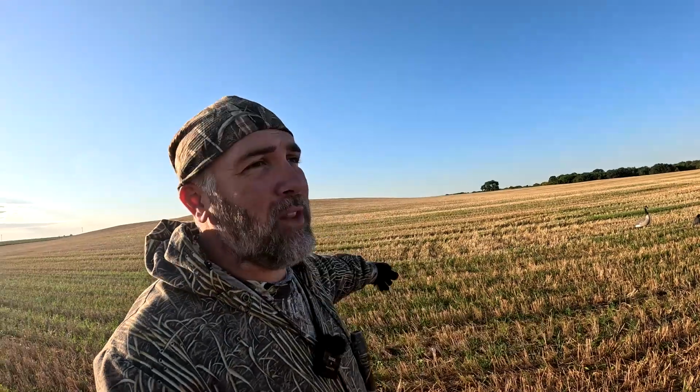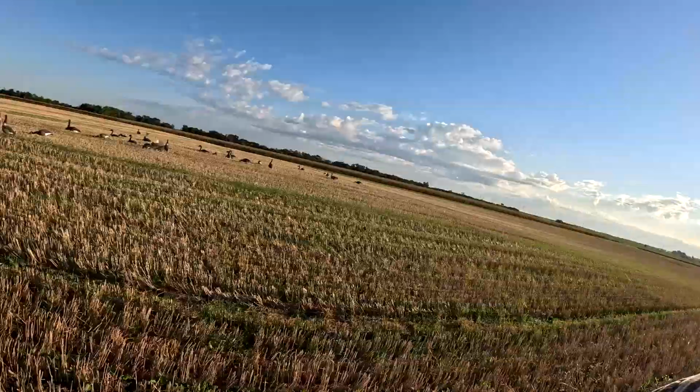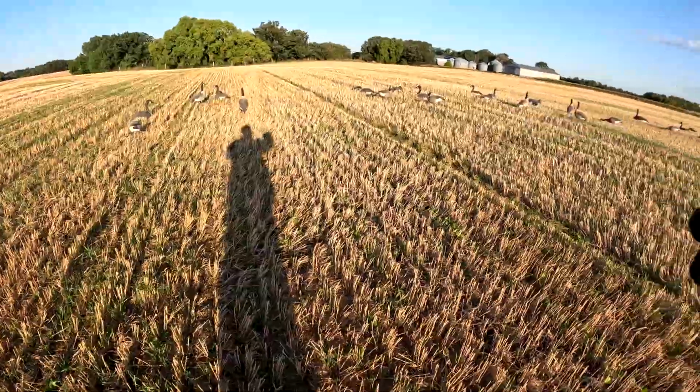I'd go up on top of the hill up here, or go down closer to the corner over there or something. Set up in a different location. I don't want to be hunting the same spot for 15 days in a row, right? So what I did, like I said, I dumped my decoys, I carried them out here.